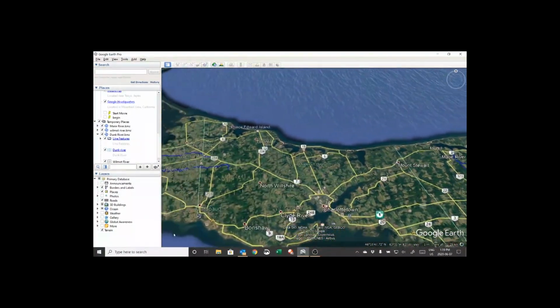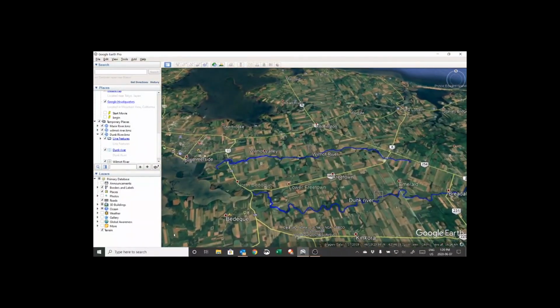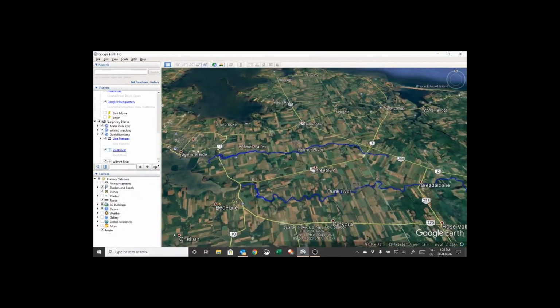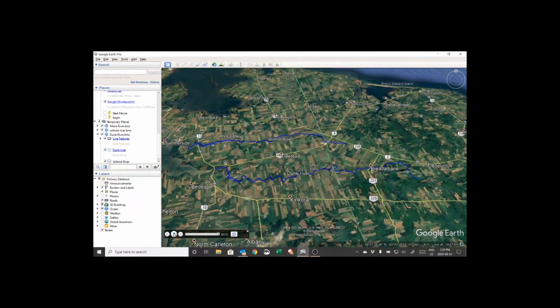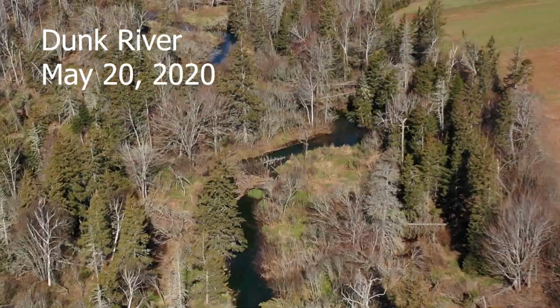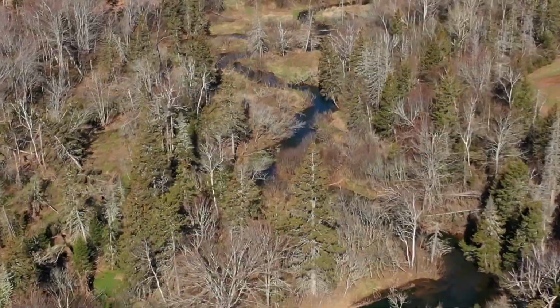Then we're going to move over towards the Wilmot River and the Dunk River. Wilmot River is the one to the north there on the top side, and then the Dunk River is down below it. We'll do the Dunk River first. Here we are. It says so right there, May 20th, 2020.